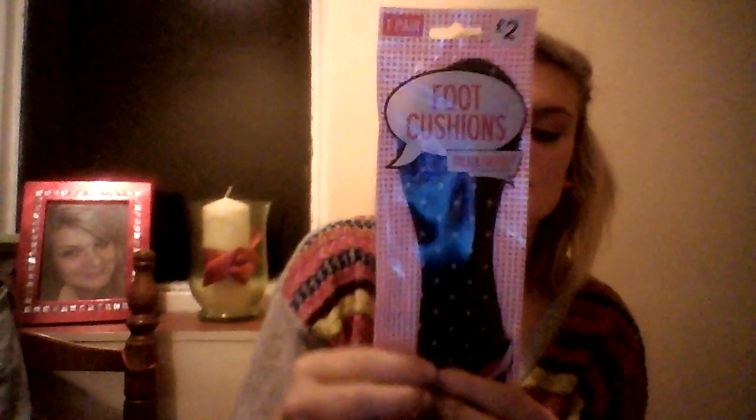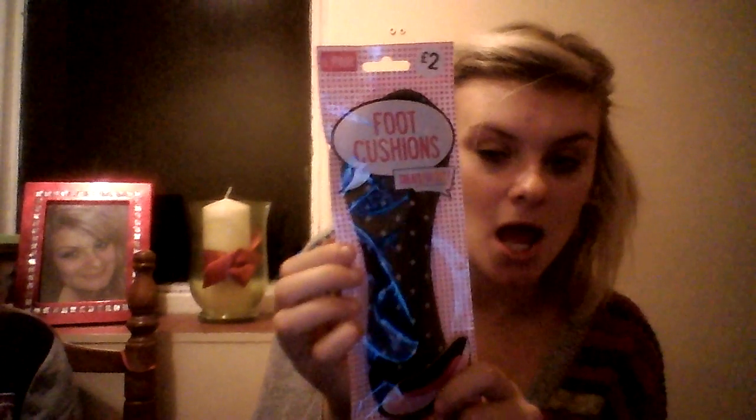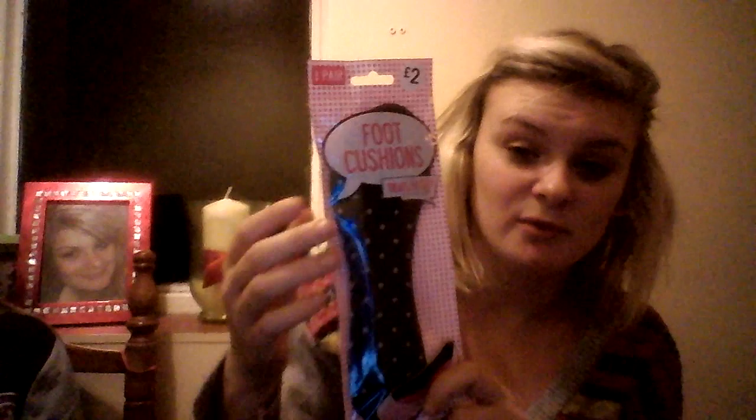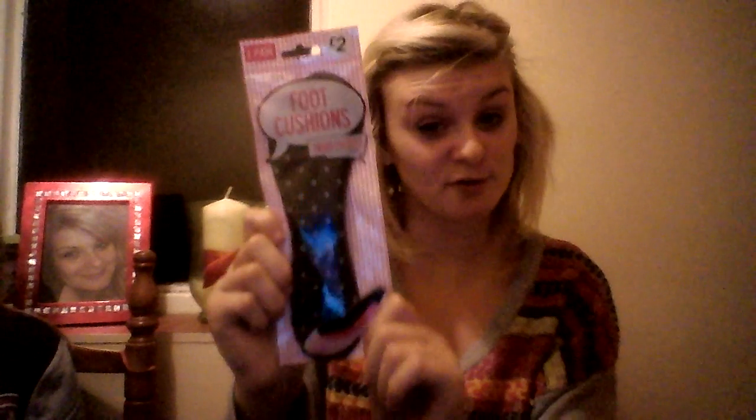Next I got some foot cushions, and I only bought these because when some of my shoes are uncomfortable, like my high heels, when I'm going out with the family or something, I thought these would come in handy. I just think that they'll make your foot more comfortable, because they've got the 2 little patches there, and I think that these will work, and I'll give you an update on if these work or not, and these are £2.